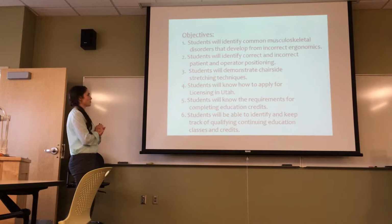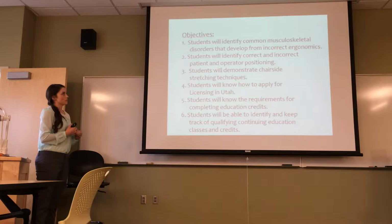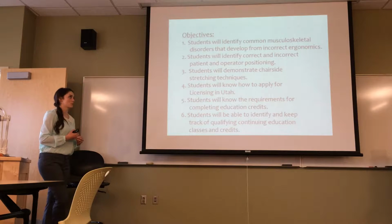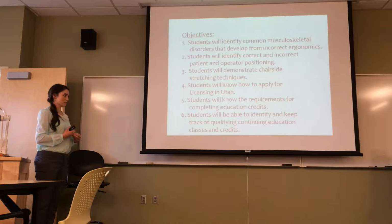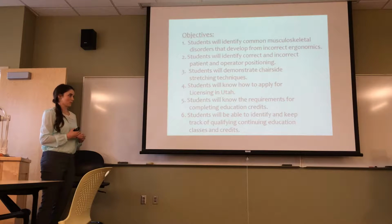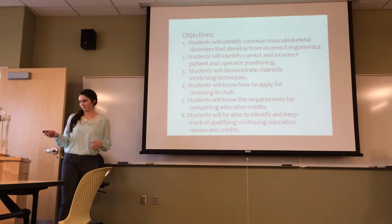Okay, so our objectives. Students will identify common musculoskeletal disorders that develop from incorrect ergonomics. Students will identify correct and incorrect patient and operator positioning. Students will demonstrate chairside stretching techniques. Students will know how to apply for licensing in Utah. Students will know the requirements for completing education credits. And students will be able to identify and keep track of qualifying CE classes and credits.